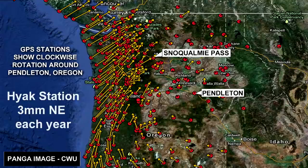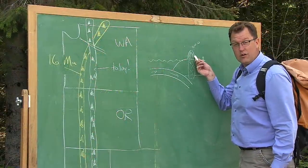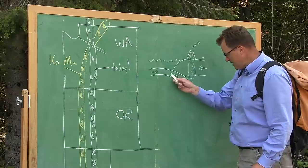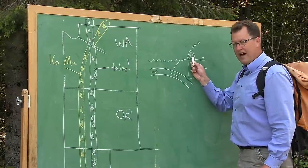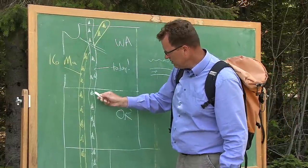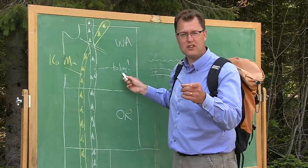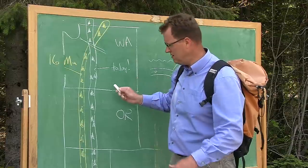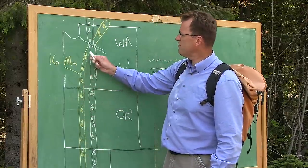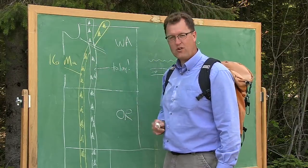Plus, the newly discovered clockwise rotation of the Northwest offers an elegant solution to an old Cascades volcanism question. Cone-shaped volcanoes in the Cascades. Why do they exist? There's a subducting Juan de Fuca plate, and magma is rising to the surface. On a map, the cones are in a beautiful line stretching through the Pacific Northwest. That's today, but 16 million years ago, and this has been known for a long time now, the line of cones was different. And the line switches to the east of the Cascades, right here at Snoqualmie Pass.